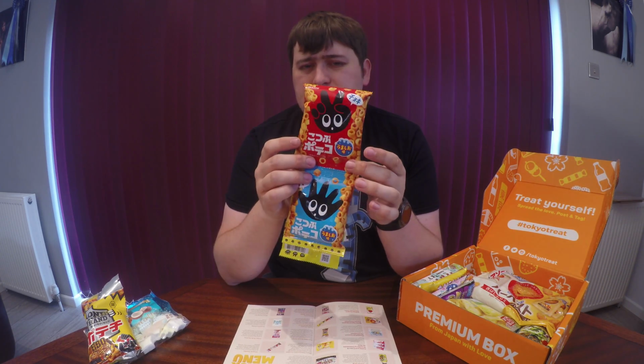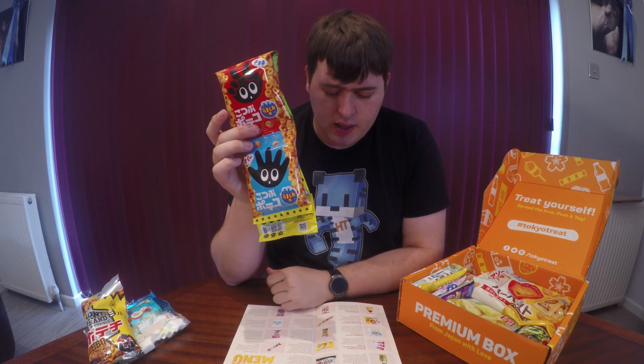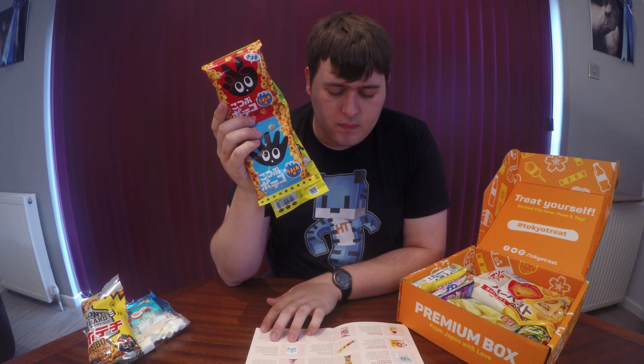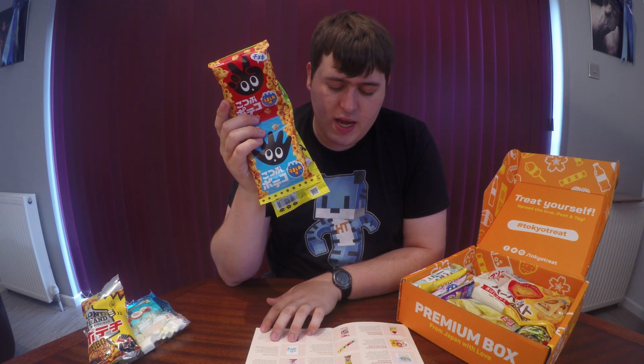Up next, we've got some kind of hula hoopy style things. We've had some of these in previous boxes. This is our share pack. So since Tokyo Treat started introducing party and share packs, this is our Peteco potato ring share pack. So that's pretty interesting. We've got 4 there.